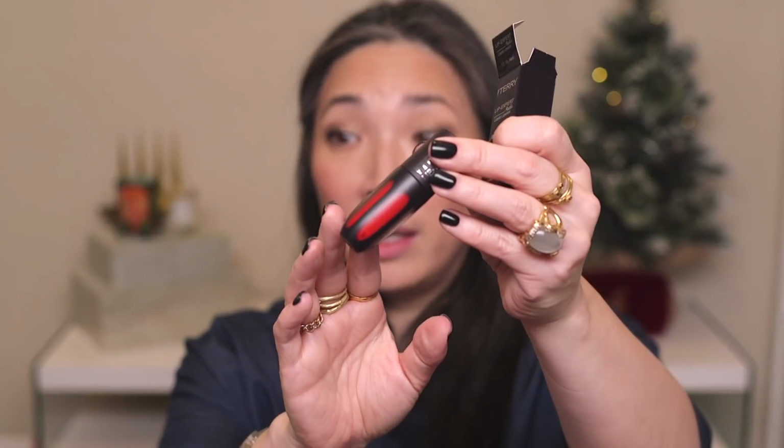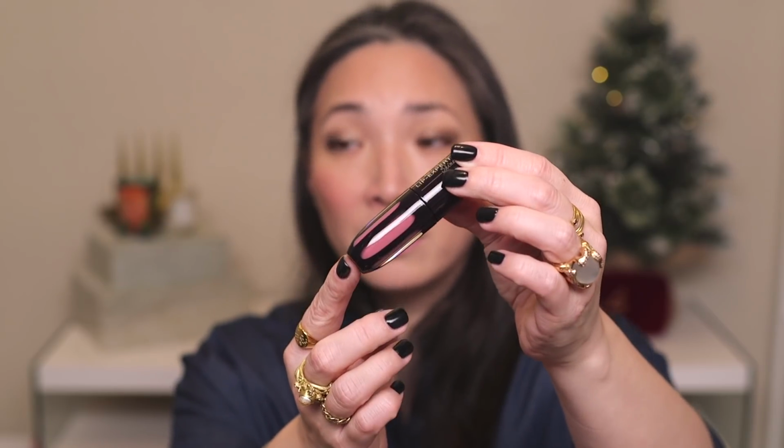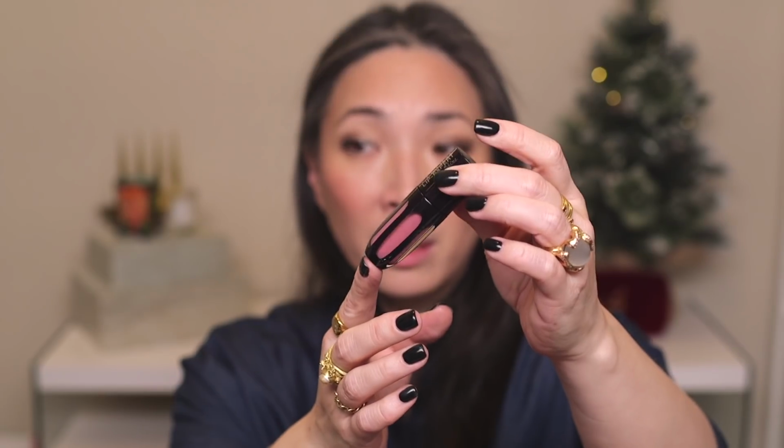Okay, so there were 2 lip products in this whole big set. One is a Lip Expert Shine and one is a Lip Expert Matte. So the matte is in color 10 My Red. Oh, that's red, all right. That could be appropriate for a holiday look. And then the shine is in number 3 Rosy Kiss. Oh, that's pretty. That's really pretty. That looks like a cool tone, almost like a mauvey pink color.